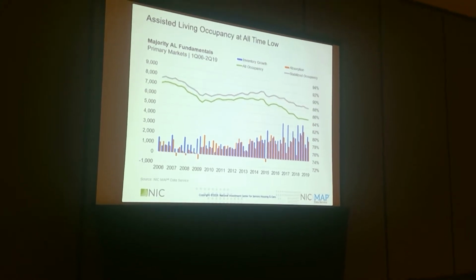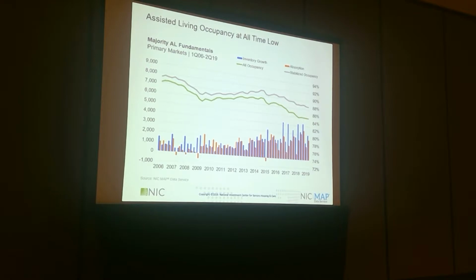The main takeaway I want you to take from this chart is looking at the wide difference between the stabilized occupancy rates and the all occupancy rates for assisted living. And that spread right now is about 3 percentage points. And it's pretty widespread, as you can see. And what that really signifies is the fact that there is just a lot of product still out there that is still in lease-up. It's going to take some time for that product to be absorbed, and the two occupancy rates, the stabilized and the all occupancy rate, reflect that fact.